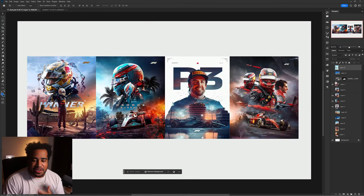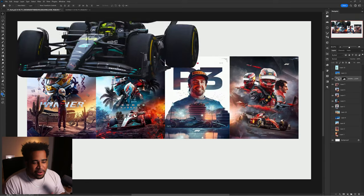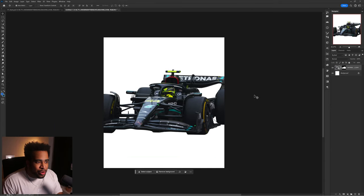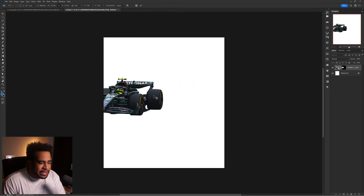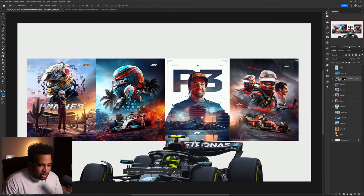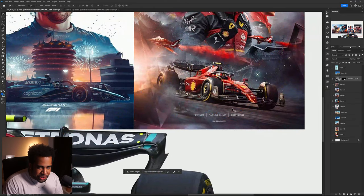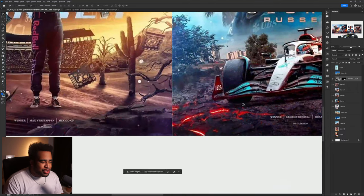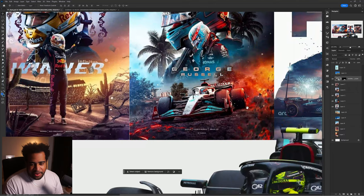I do of course have some assets ready to go, like the car itself pen tooled out because I don't want to waste your time, and the road kind of picked out as well. I'm nervous, can you tell? So I am using Alexander Hamilton. Also, dude, some of these roads that people are using, this is a really good one, but this right here is so sick. I couldn't find anything close to this after like two hours of searching, and it's really unfortunate.